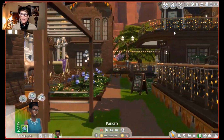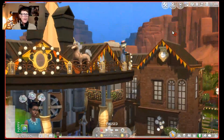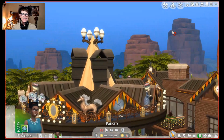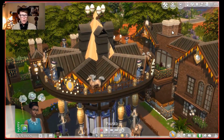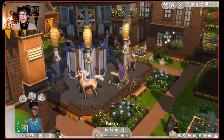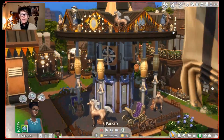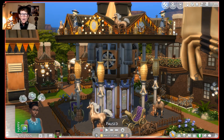You can go down here to ground level so we can take a look around. Oh, I like the carousel. That does look cool. We don't have a real carousel in game, of course, but that definitely carries off a very fanciful feel, a very fanciful kind of theme to it. We'll turn on the fans there. So I love it. They've done a really great job here.